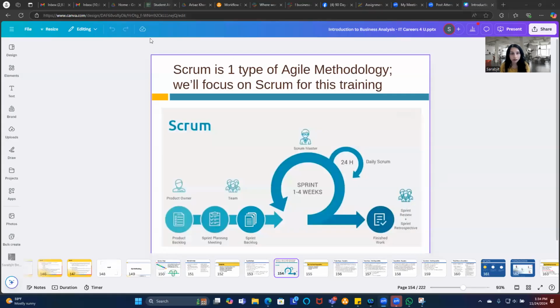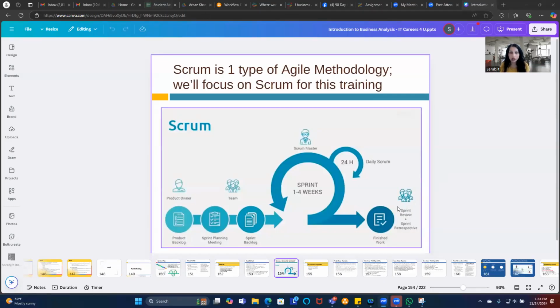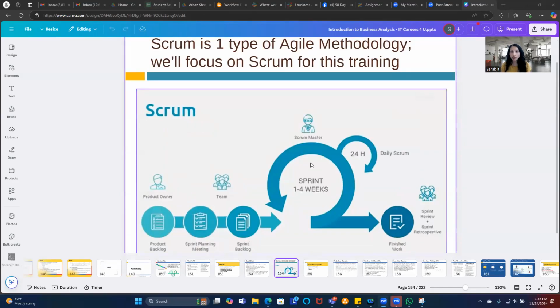So here, this is one slide out of the slides that I train in my training program. This is an image that I got off of Google. I did not create this. And the reason I'm sharing this with you is to give you context of what it means to be a Scrum Master. So in every image that you see for Agile, this is very typical of what you will find on Google or YouTube or anywhere else you're using to gather information about what Scrum Masters do. So everything always starts with a product backlog. Then you have sprint planning, sprint backlog, Scrum Master, right? Daily Scrum, and then sprint review and sprint retrospective.